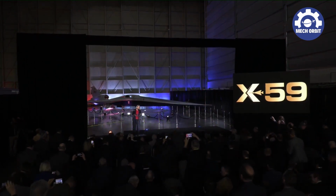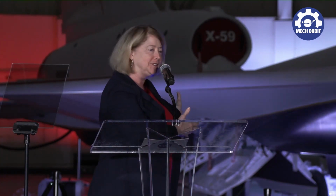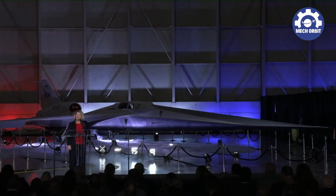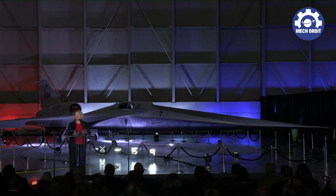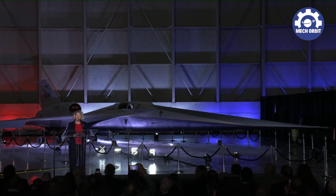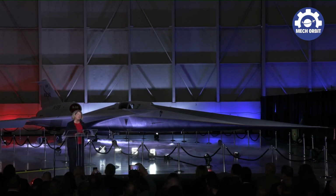I'm sorry, you can keep looking at it, but I got a few more things to say. Behold, our stunning X-59. What a unique aircraft, and it's just incredible to see the ingenuity that went into it. As a test pilot, the first time I looked at the design, I went, huh. Really had some questions about that.